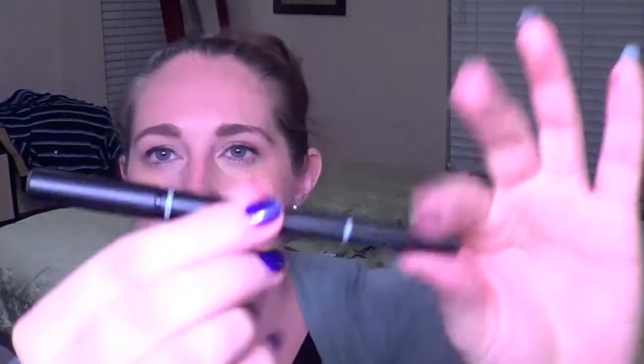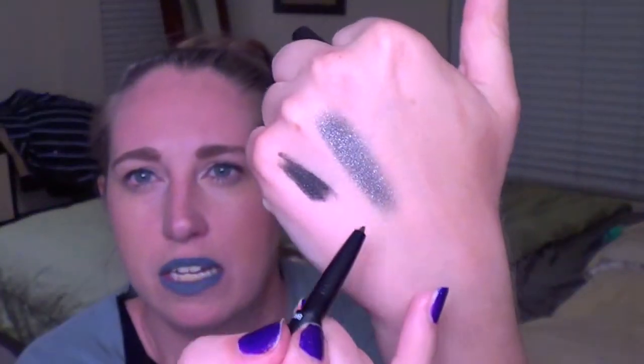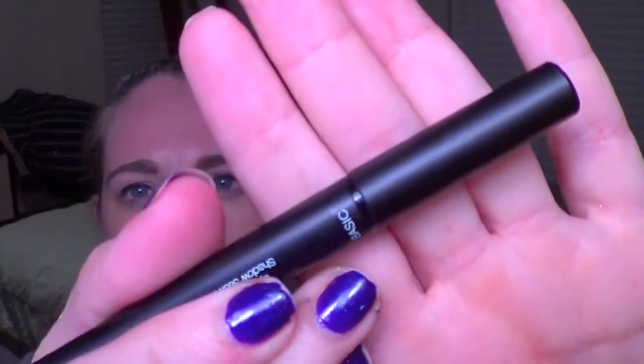But I wanted to see if this might be a dupe for that because I remember it being very, very similar. So here's what it is. You've got the liner on this end. You just twist up and here you go. It's just like a nice little brown liner. It's nice and creamy, and it's got kind of a little bit of a metallic copper shimmer in there. I don't know if you can see the reflection. So that's the liner. And then the other side is the shadow part.